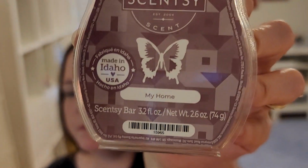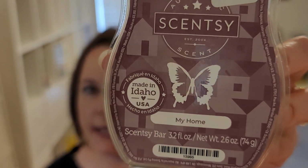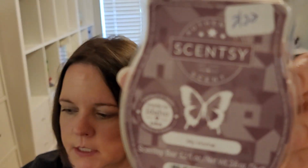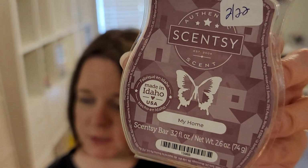Next little stack we'll go through. These are in my club. Like I said, all of those are also in my club, but I felt like since they just left us, I would do those first. So, in my club is My Home. This was in the January Bring Back My Bar. It says a favorite spicy cinnamon and floral scent.